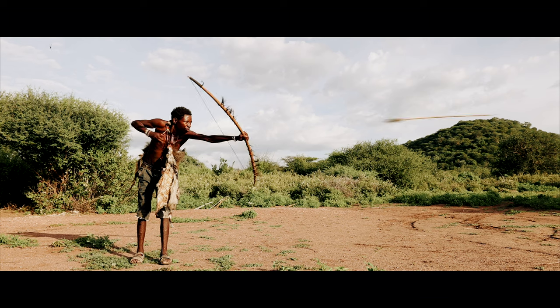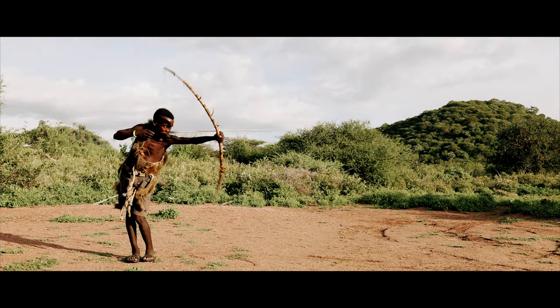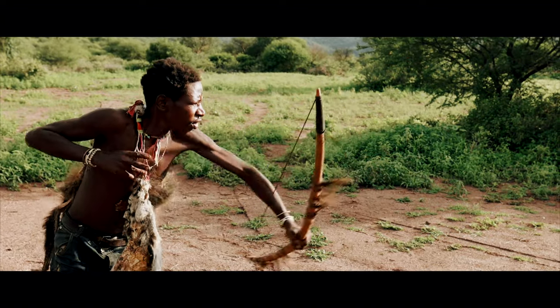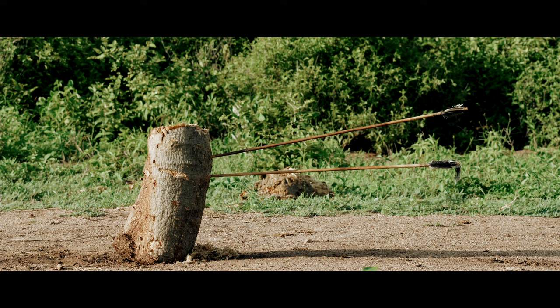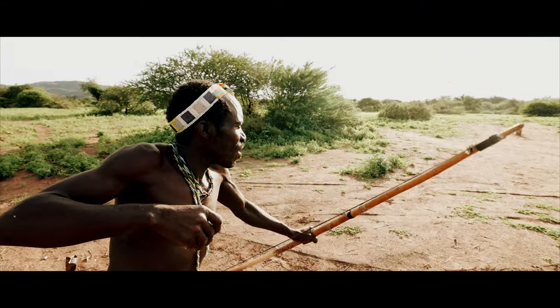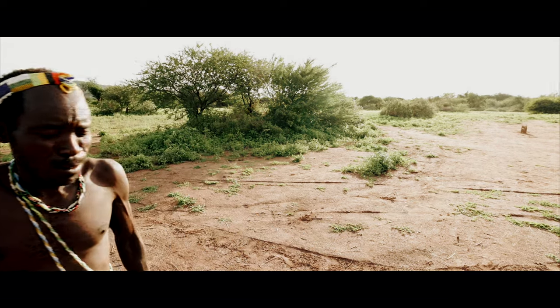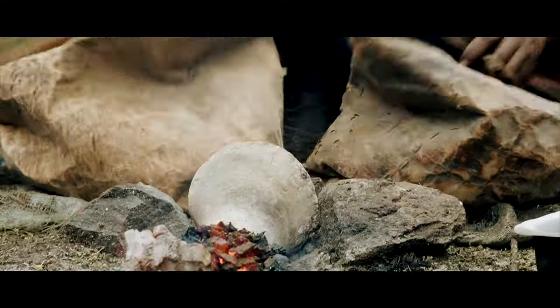Once the shafts and fletches are ready to go, they're given some quality control tests at the camp's own archery range. Each man tests his own arrows and slams them into the soft wood target about 20 meters away. Now that each of the hunters is happy with their arrows, the only thing left for them to do is to engage in a bit of bartering to secure the valuable arrowheads. For that, the Hadza are going to have to visit the local blacksmiths, the Datoga tribe.